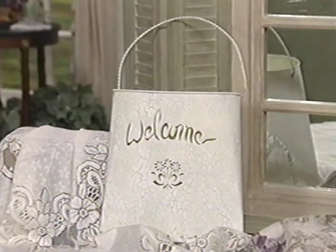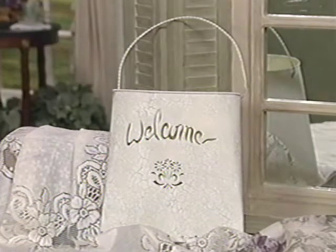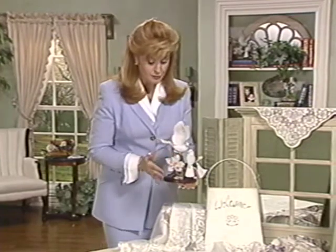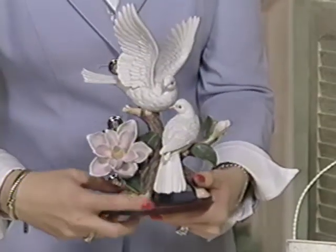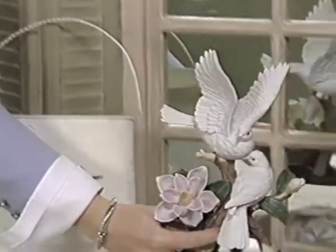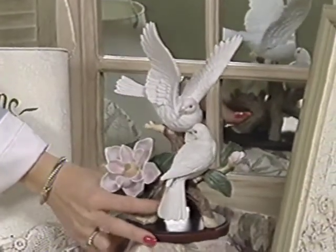The first signature accessory that we're going to add is a very prestigious accessory. These are beautiful doves that have a wonderful magnolia blossom accented. This is a part of our masterpiece porcelain collection. It's the finest porcelain that we sell at Home Interiors, and they are exquisite.